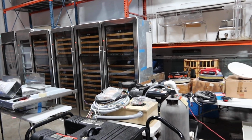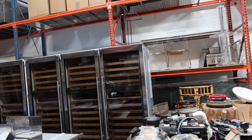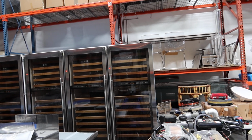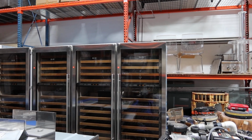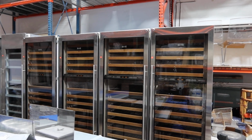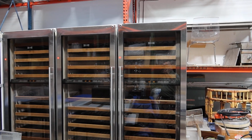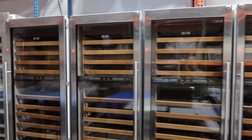Ladies and gentlemen, finally, the warehouse sale of the year, guys. We probably got about $250,000 worth of inventory, starting with 1, 2, 3, 4 dual temperature control Sub-Zero wine coolers, all working perfectly as it should.